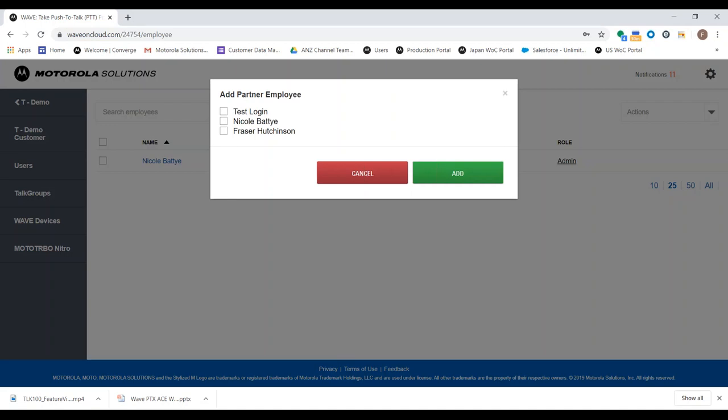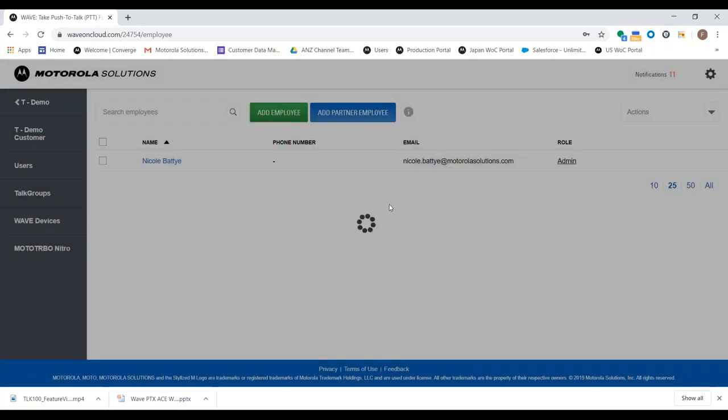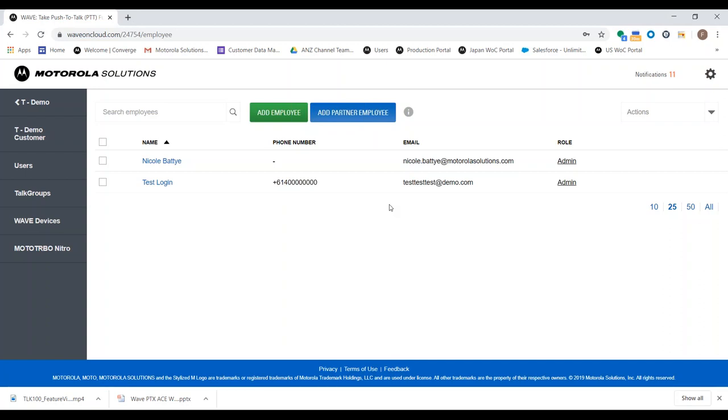So when we create a partner employee account, they do not automatically get access to every single customer account. We need to cascade down access from a partner level down to a customer level. At the moment, if this test login employee account we created at a partner level tried to click on this particular customer account, they would get an unauthorized error because we haven't given them permission to view the account. So it's just a way of locking down who's got access to which particular customer accounts. So if we click the tick there and then add, we can see that all that information we created before gets dropped down to this customer account. So now they are able to access T-Demo customer.